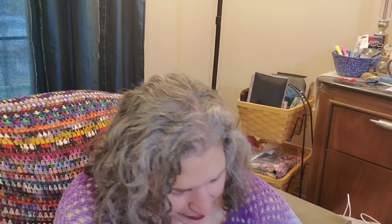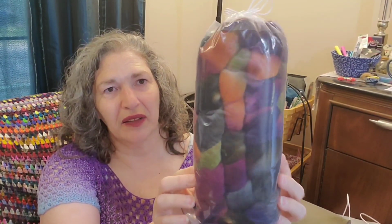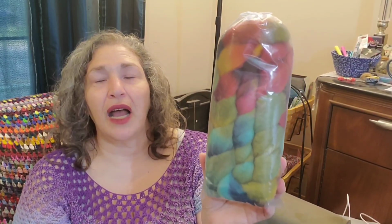So wait, I placed an order for Prestidigitation. I placed an order for Coffee and Contemplation, which is on their BFL base. I just loved all the colors in that one. And then I placed an order for Captain Tight Pants, which they had on BFL. This is the colorway that Jillian Moreno used for all of her samples that she knit, so I knew I wanted this colorway in particular.